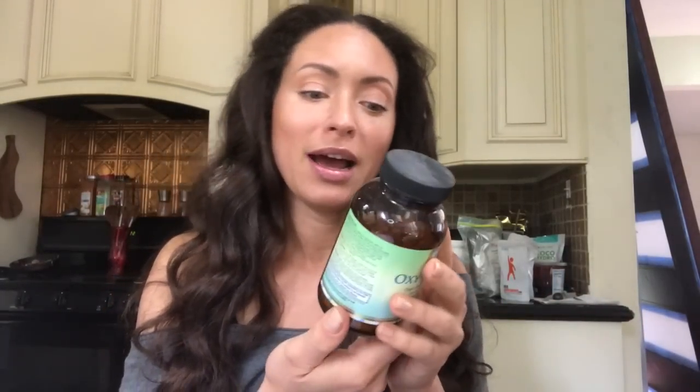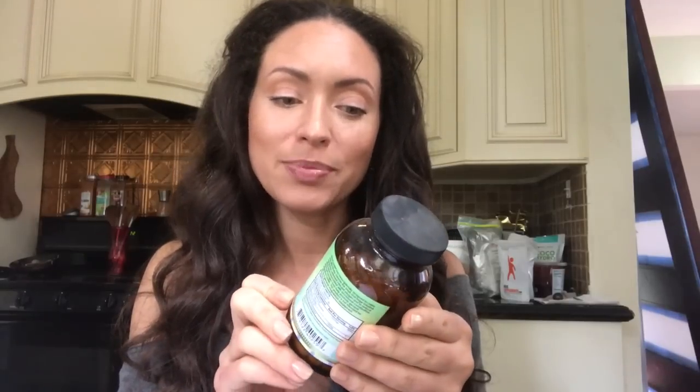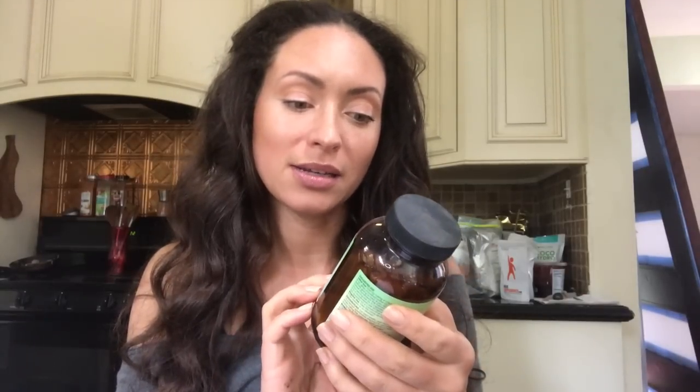You can go more intense with Oxypowder. I got this from Perfect Supplements. It was a little too intense for me. It's basically magnesium oxide, and it's supposed to oxygenate your system. Maybe I just took too many, but it says to take 4 capsules. It was just a little intense for me, but it depends on how much colon cleansing you want to do. It's basically a laxative.